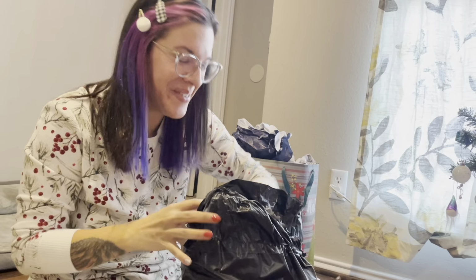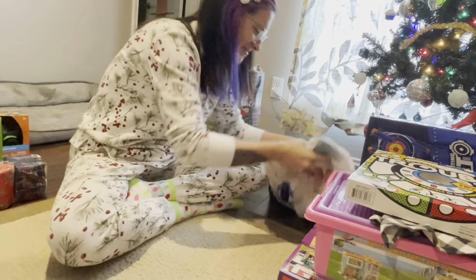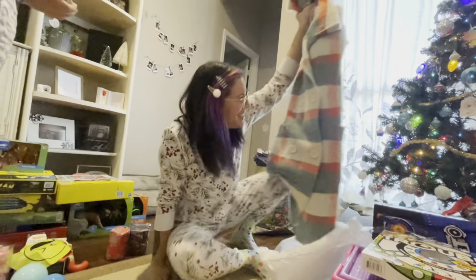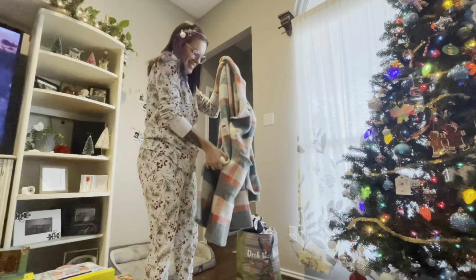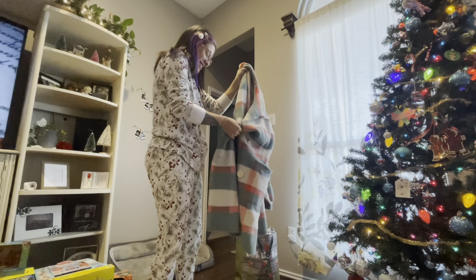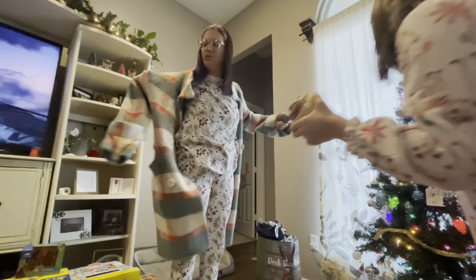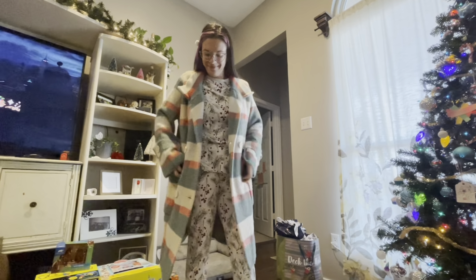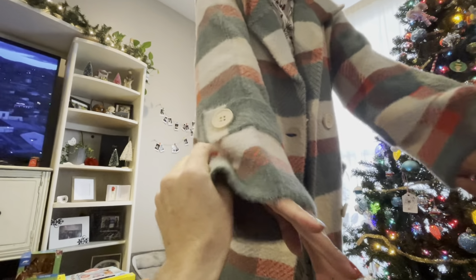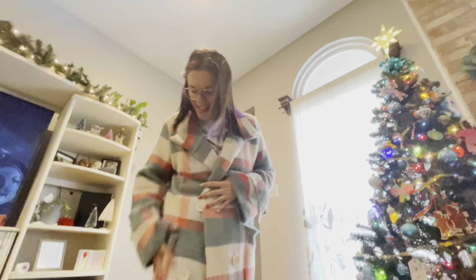I forgot how beautiful it was. Ooh, those are sure big buttons. Oh, my God. That color scheme, though. Cozy, cozy, cozy. It's so soft. Feel how soft this is. Oh, wow. It's like a mixture between smooth and soft somehow. Oh, my goodness. I did not realize it was this type of material.